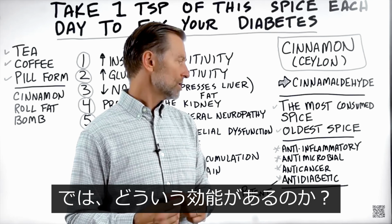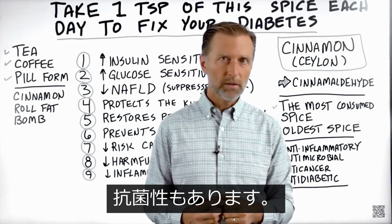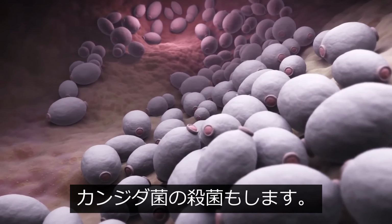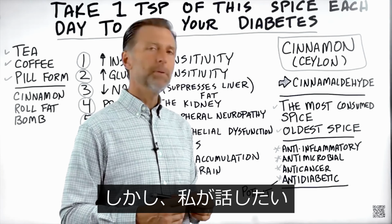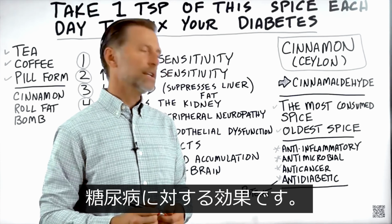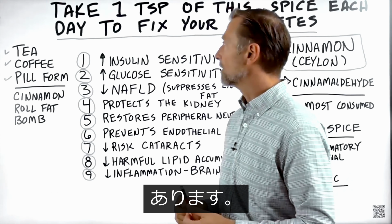So what does it do? Well, it's an anti-inflammatory. It's antimicrobial. It can kill microbes as well as candida overgrowth in other parts of the body. It also has anti-cancer properties. But the big benefit that I want to talk about is the anti-diabetic effects. It has potent anti-diabetic effects, okay?